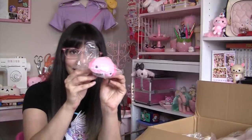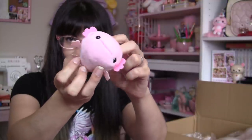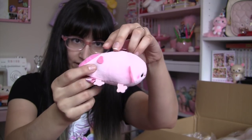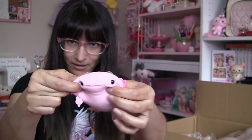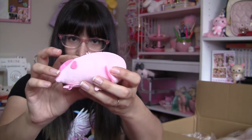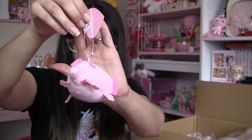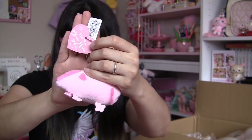The first prize is a little axolotl plush keychain. I actually won this with a free play ticket too. I got super lucky. It's got a little heart on its butt, and it's made out of a super stretchy, squishy fabric. And I like that it comes with a matching pink ball chain, and it has a cute little heart tag. I'm definitely gonna display this guy on my shelf.